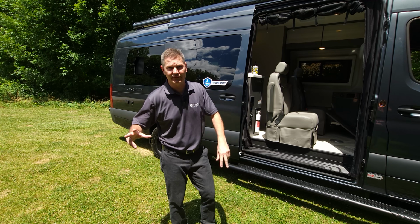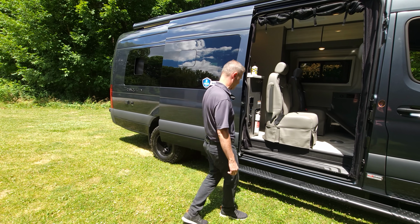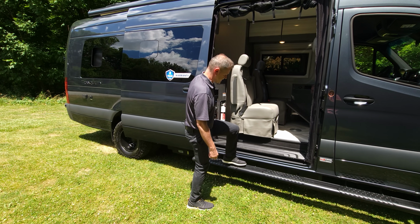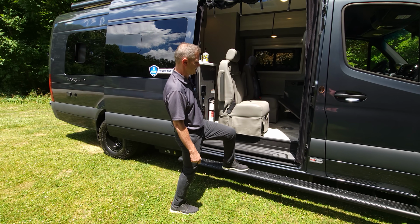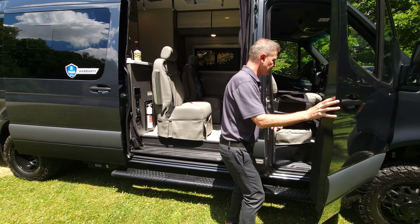So if one of those gnarly adventures takes you to a gnarly campsite and you get some pretty gnarly mud on your shoes, that's all right. These running boards have that, you can just wipe them off. Just wipe that mud off right here. Nice, steel, secure. You can get in and out with ease into the main entry, into the passenger door.